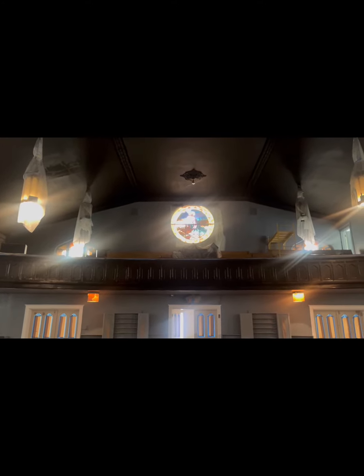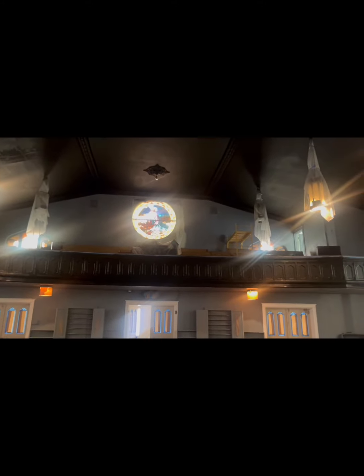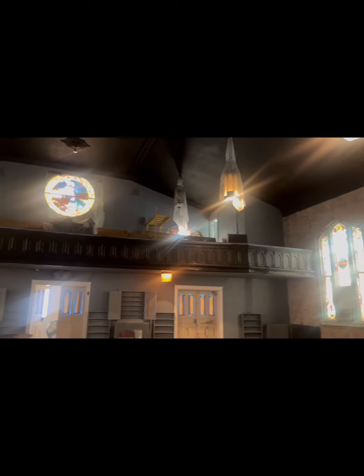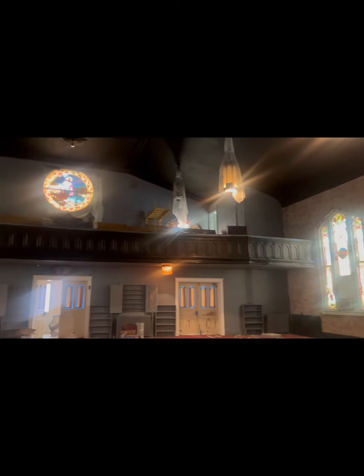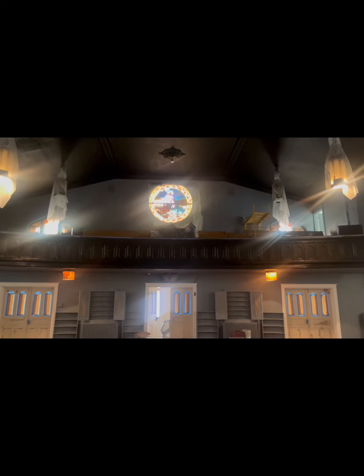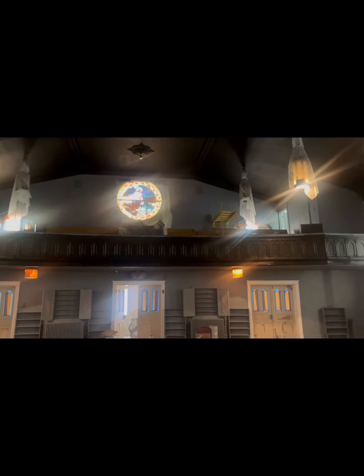Man, you see that? So we went with... they're gonna do the doors back there too, but just how that black and gray is just popping on those brick walls. You see that? Man, that's beautiful. That's beautiful.